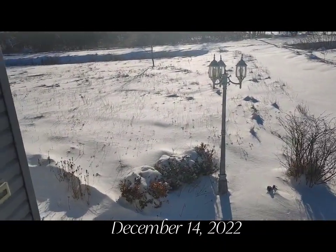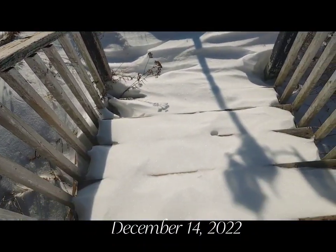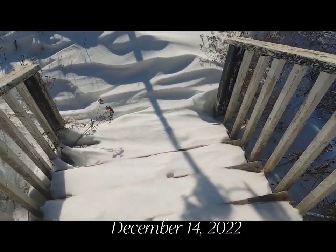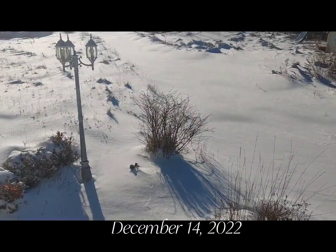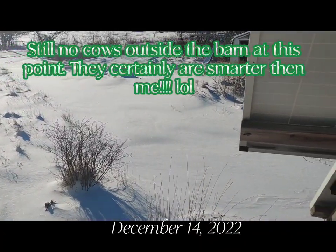Certainly can't see where our dog was out this morning. The footsteps, if you can see, are all gone on the steps. But for the first snow, that's not bad. Well, official snow, that did melt pretty much right after we got it.